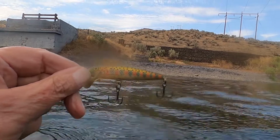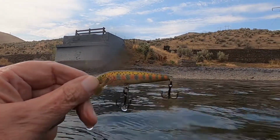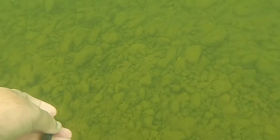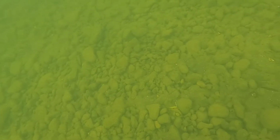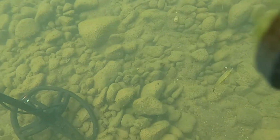Okay, I just found this lure. I wonder if we can catch a bass with this. Let's check. The bass weren't interested.